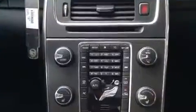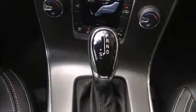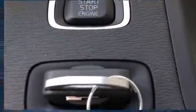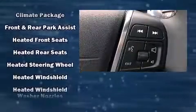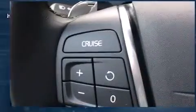Volvo also prioritized safety and security by including dual front impact airbags with occupant sensing airbag, head curtain airbags, traction control, brake assist, anti-whiplash front head restraints, ignition disabling, and four-wheel disc brakes with ABS.